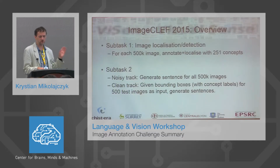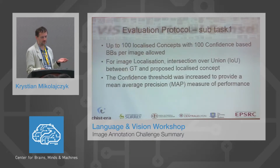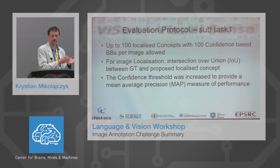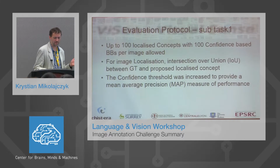So just to recap, there are two subtasks: first, image localization and detection on 500K images, and then subtask 2 is a noisy track and a clean track on generating sentences. Okay, the evaluation protocol for the first one is that we allow people to submit up to 100 localized labels, concepts with bounding boxes, okay? And then we calculate standard measures like intersection over union for the localization. And we also generate confidence thresholds. We run the confidence thresholds to generate curves for the detections. So the results, first I give you for the basic labeling of the objects, and then on the sentence generation.